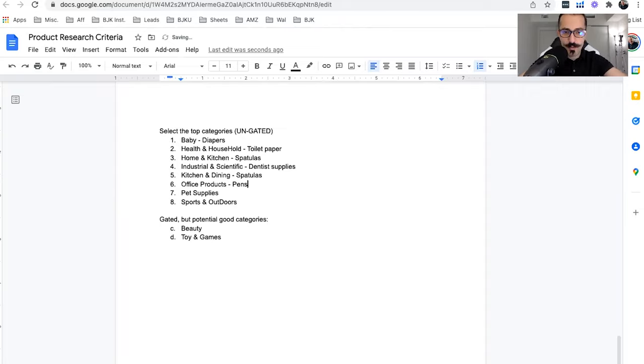So let's just say pens. Pet supplies: one thing that I used to sell in the past was a grooming glove, right? Sports and outdoors, I mean, this is massive. This could be something like a football, but this is a massive category. So those are your vanilla categories that you could literally find products in and then just start selling.